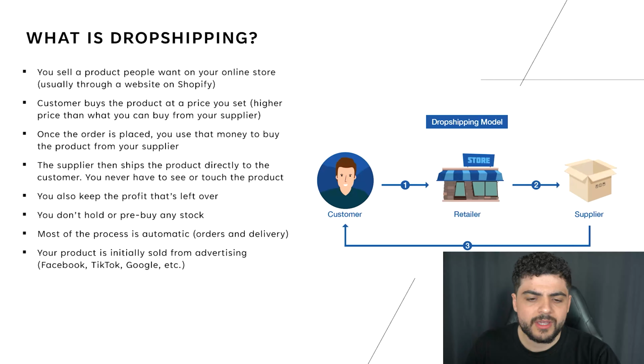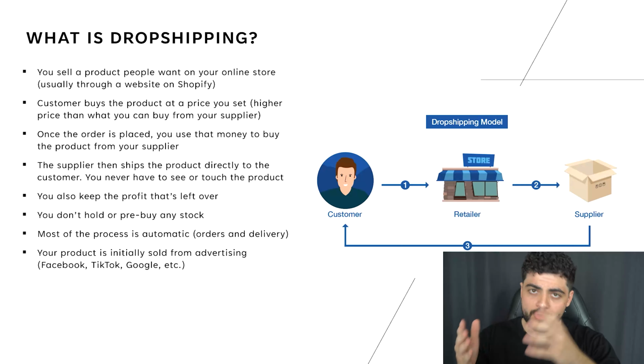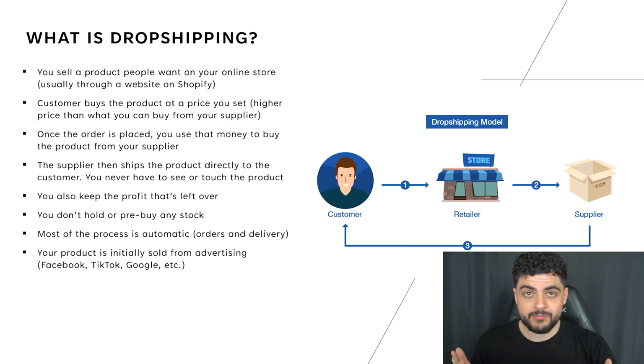Okay, your product is initially sold from advertising as well. We'll get into advertising: Facebook, TikTok, Google. So you need to get your product in front of customers' eyes in order for them to actually see it and make sure that they want it. Okay, your customer doesn't know that they need your product until they're actually seeing it. Same thing with you as a consumer. You don't know that you need a product until you actually see it most of the time.